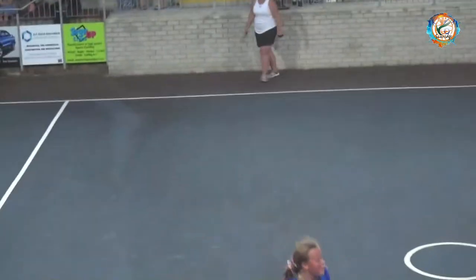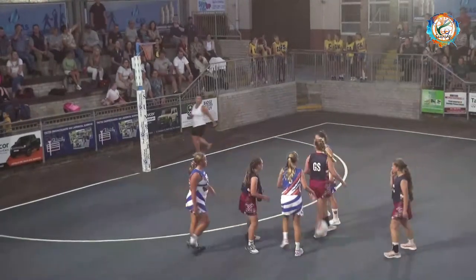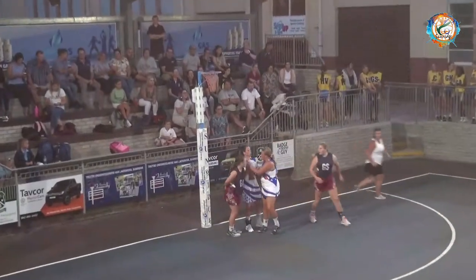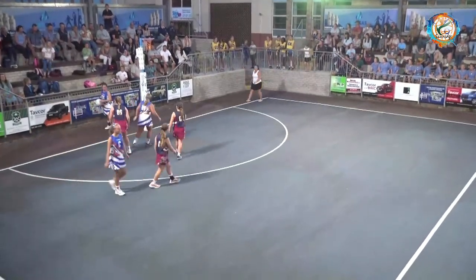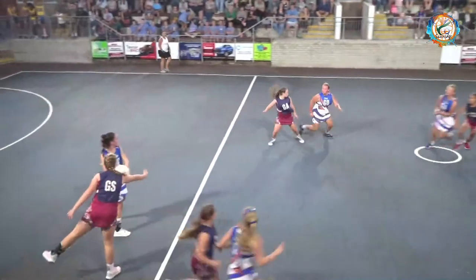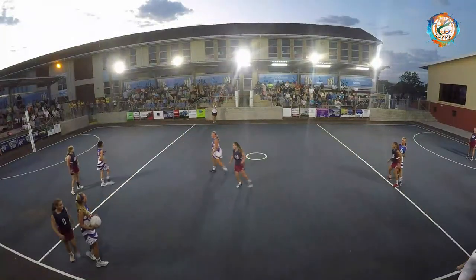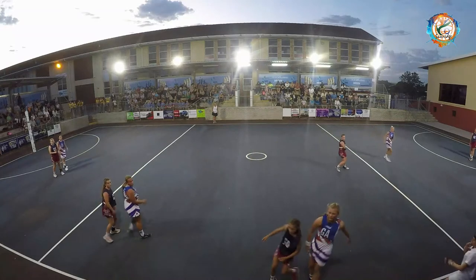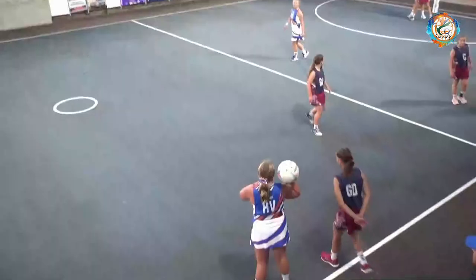Newton Park bringing the ball down. This is a close game, so they have to make sure of every pass and every attempt at goal. That was a wild pass over to the goal shooter that didn't get to where it needed to be, so it's a Lorraine throw in. Okay, the ball goes back to the keeper from obstruction from the goal shooter. Obstruction by the center. Goal defense, the center is out of play. Obstruction by the goal defense. Ball must be taken inside.